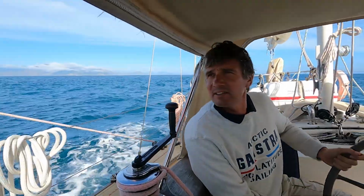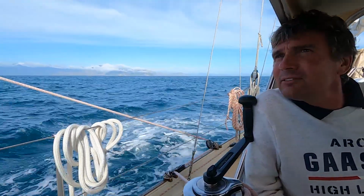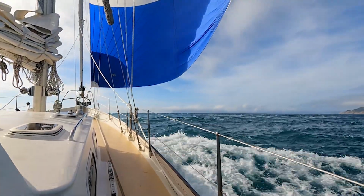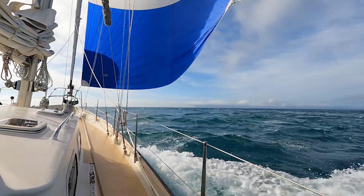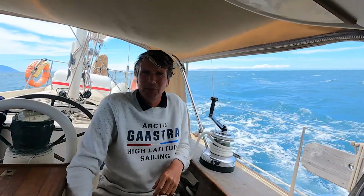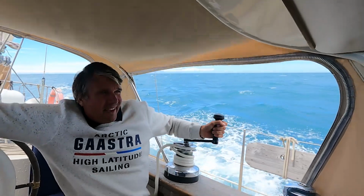We're heading for some eddies. Luckily the sea isn't that rough right now, but it looks like a little washing machine. So the wind is gusting more than 30. It's gonna be a tough last part. We reefed the jib.